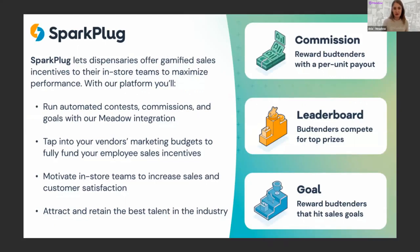SparkPlug is one of the newest Meadow integrations, and this is the first time we're giving a sneak peek of it anywhere. SparkPlug lets dispensaries gamify sales incentives to their in-store teams. With the new Meadow integration, dispensary teams can run contests and commissions and set goals to motivate their teams to increase sales and customer satisfaction. You can also tap into your vendors' marketing budgets to fully fund these incentives, helping you to retain top talent while selling more products. It's a win for your team, your vendors, and your customers, and we know this is going to be a game changer for a lot of you.